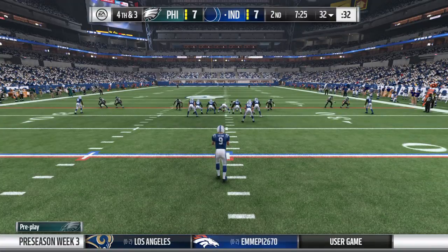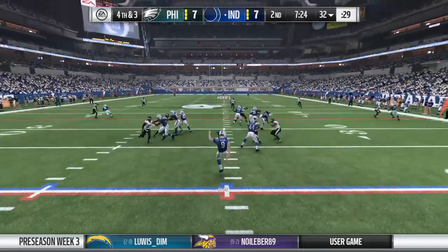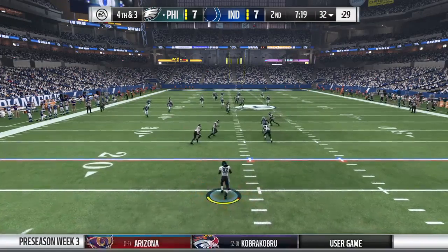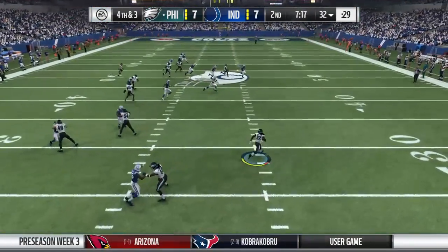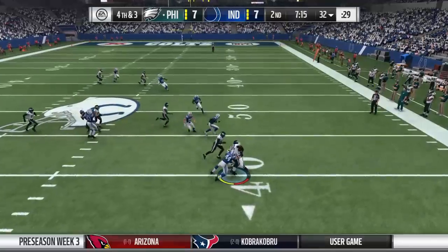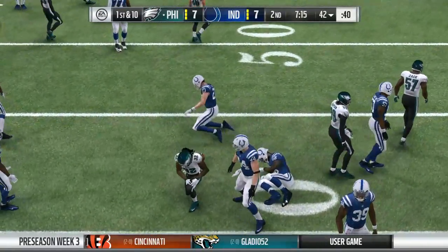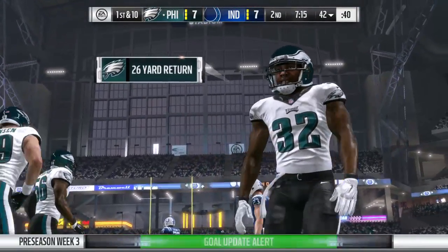Oh, man, that was close. The opportunity to change momentum, big play, right in his hands, unable to come down with it. A sigh of relief, no doubt, on offense that that fell harmlessly to the ground. An excellent return that time, 26 yards. And the Eagles take possession.